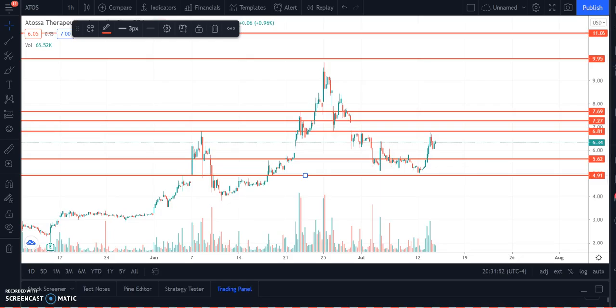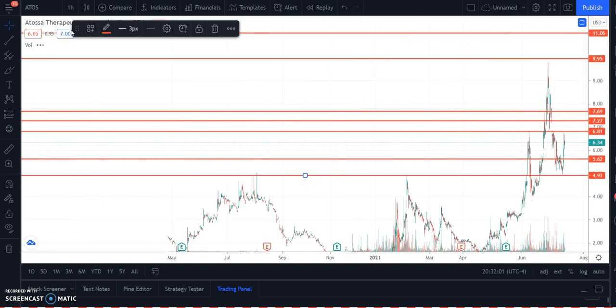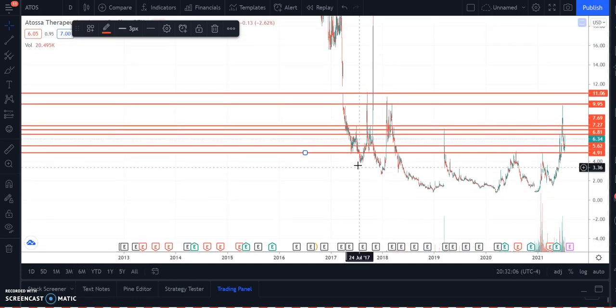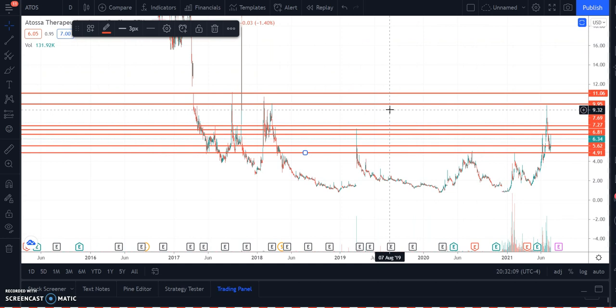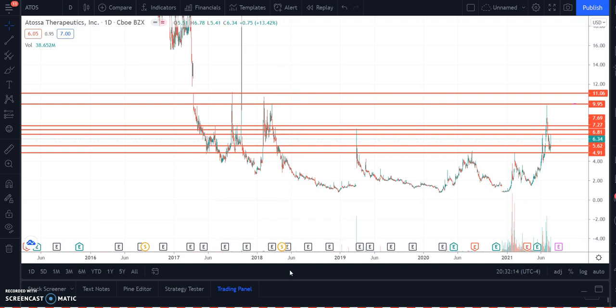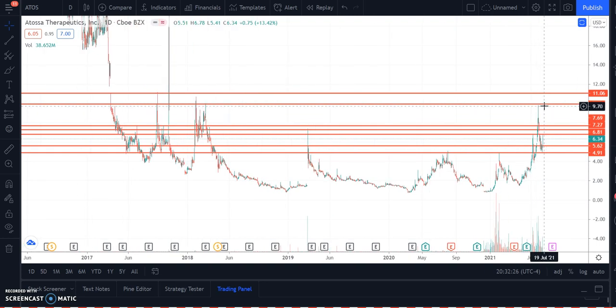I forgot to talk about one more thing about ATOS because I talked about these lines, but also it is important to see the $10 and $11 resistance, because these lines are also coming from, I think, last year, yeah, in 2018, 2017, and they had a split at one point, right? Yeah, they had a split in 2018. So anyway, 9.95 was a resistance in the 2017-18 area, and it was acting like a resistance in recent days, on 23rd of June. Yeah, so in recent days you see it was rejected.